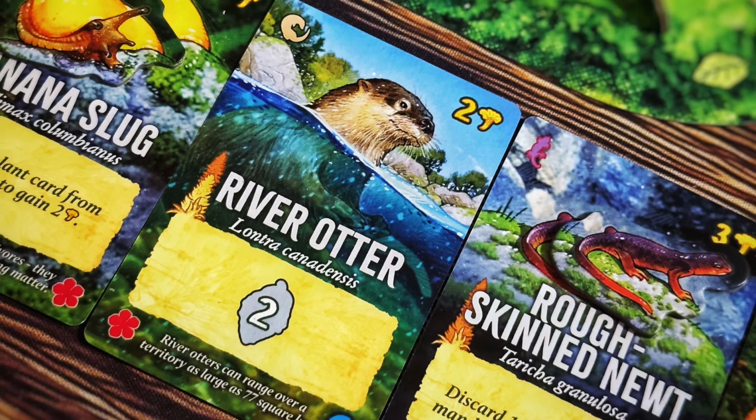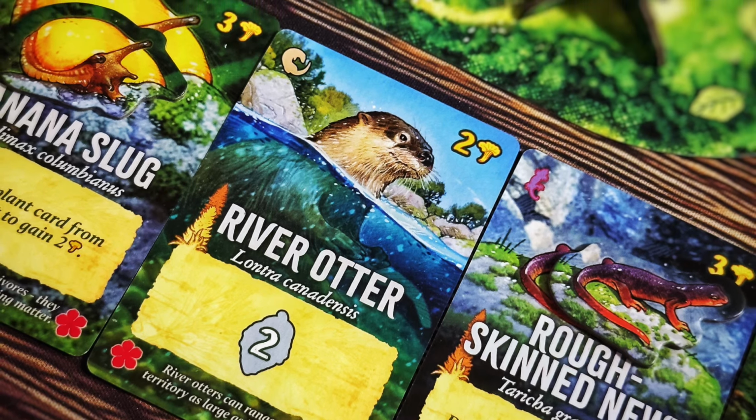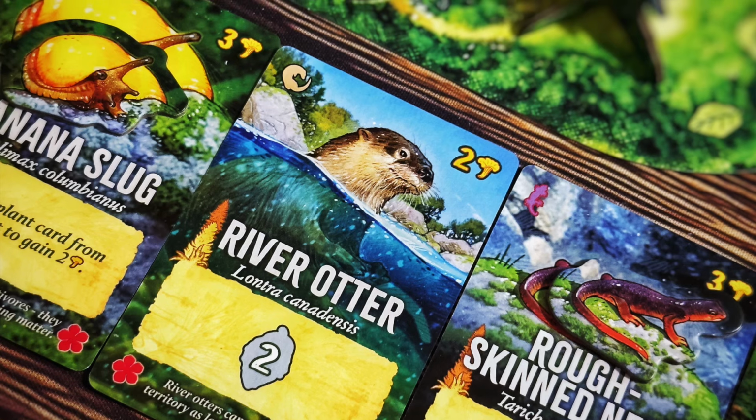So some things are good, some things are bad. You're trying to stay away from the bad things, get good things, do set collection, put animals together, activate abilities. After three seasons, the one who's grown the most beautiful rainforest wins.